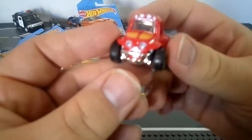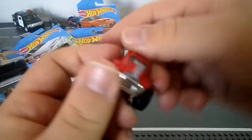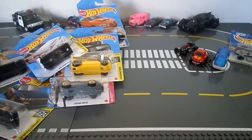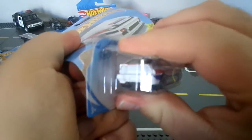Neat little red, cartoony looking Volkswagen Beetle. Check out the exhaust in the back. That's cool. Hit that right there. What's next? Let's do the Honda CRX, the 1985.